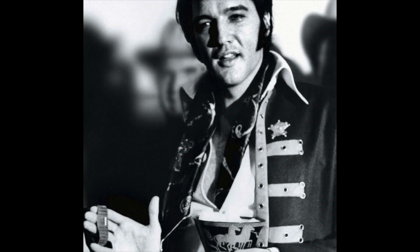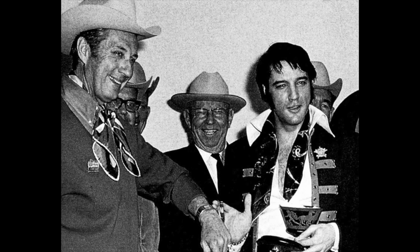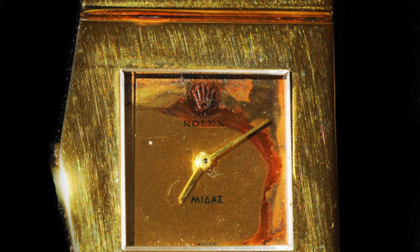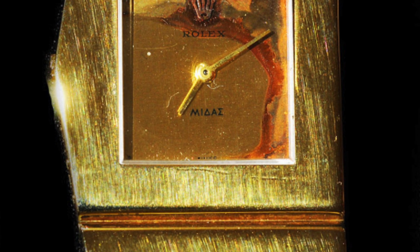Finally, the king himself, Elvis Presley, was a proud owner of this watch. He was gifted the watch after 6 straight sold-out shows at the Houston Astrodome. There are several pictures of Elvis with the watch, and it is clear he wore it regularly, as the dial of the original watch, which can still be seen at his Graceland ranch, has oxidized as a result of water ingress.